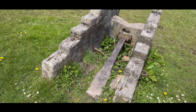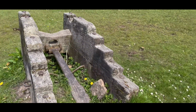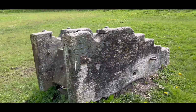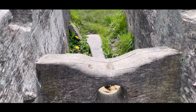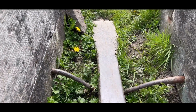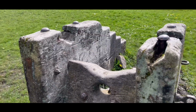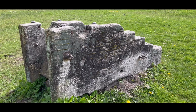So this is a structure that I've just mentioned, and I've got no idea what that is. If anybody knows, please enlighten me. It's got a metal handle attachment going to this wooden sort of hammerhead, but it's attached to the wooden side, so I don't know if it used to be some sort of a beating device or what. I'm sure somebody will know, but I don't.